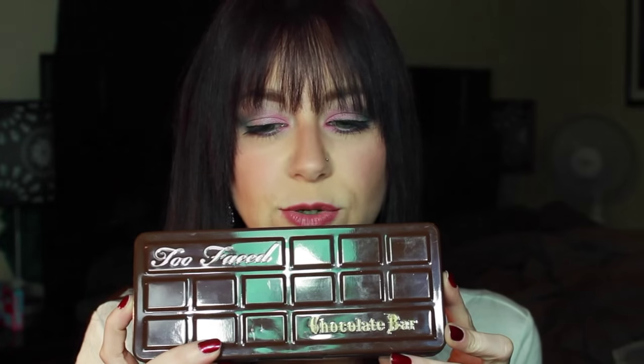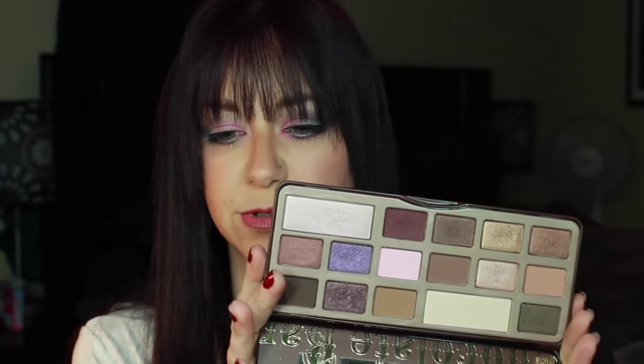Let's see. I don't even know where I am in the lineup here. Okay, eyes. For eyes, I really tried to fall in love again with my Chocolate Bar. When I first got this palette, I absolutely loved it. Since then, I've gotten quite a few other palettes, mostly Kat Von D palettes and Tarte palettes that have a whole lot more color payoff, and even other Too Faced palettes. I know this is supposed to be a neutral palette, and I don't really do neutrals all that much. I love these colors, and I love the way that it smells, but I was just not inspired this week.